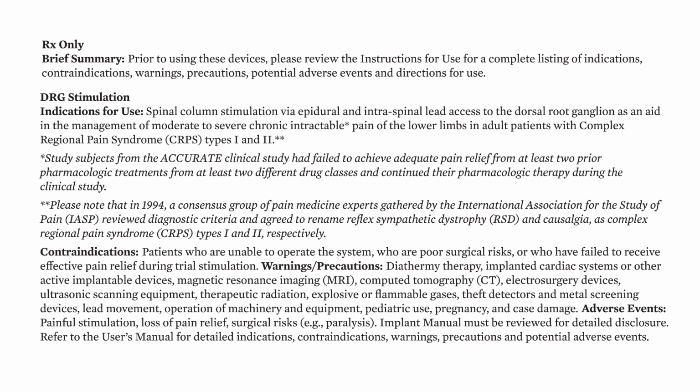Please note that in 1994, a consensus group of pain medicine experts gathered by the International Association for the Study of Pain, IASP, reviewed diagnostic criteria and agreed to rename reflex sympathetic dystrophy, RSD, and causalgia as complex regional pain syndrome, CRPS types 1 and 2, respectively. Contraindications. Patients who are unable to operate the system, who are poor surgical risks, or who have failed to receive effective pain relief during trial stimulation.